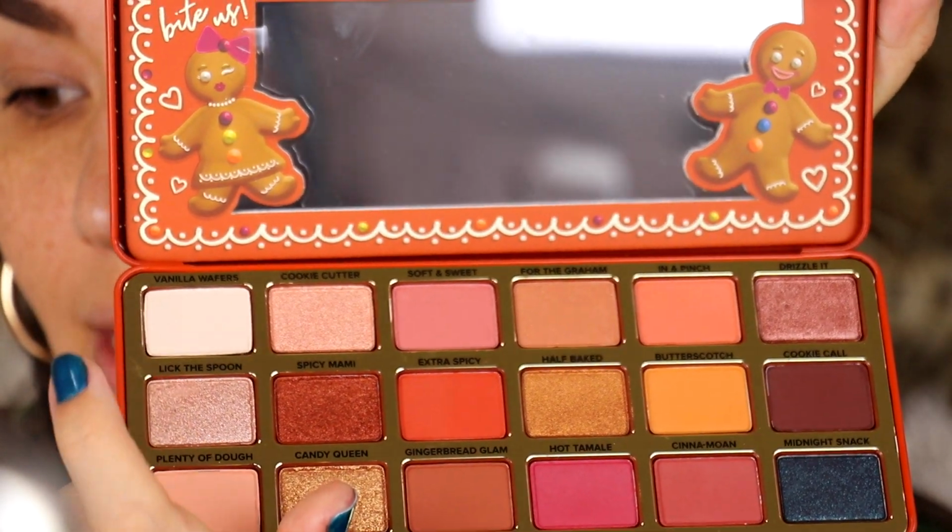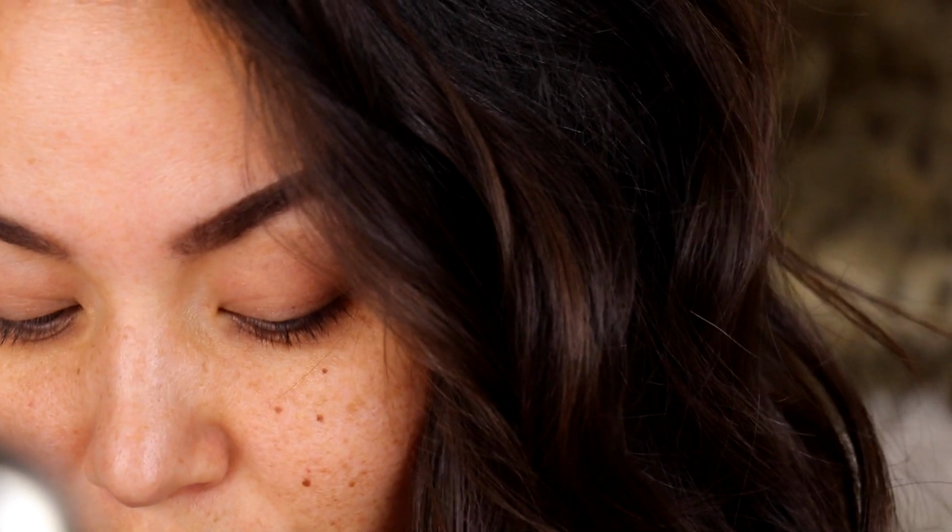All right, so to start off with the brow bone shade, I'm gonna go into the color Vanilla Wafers, which is just this beautiful true cream ivory shade, and I'm just going to place that all over the brow bone. I don't have a primer on today. I just now realized that.